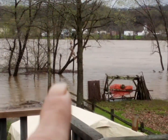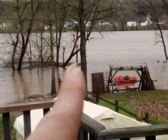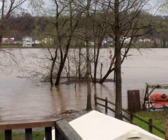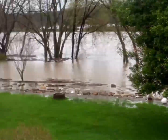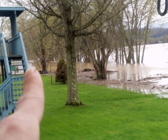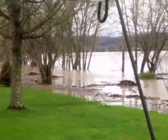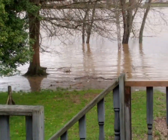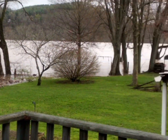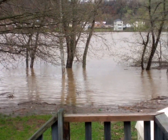you see that post right here, the one in between these two tree limb things? That's the end of his dock. All that debris is right there. And down here, the water is finally inside that building. Right there. So. And it has 4 more feet to rise before it's gonna crest.